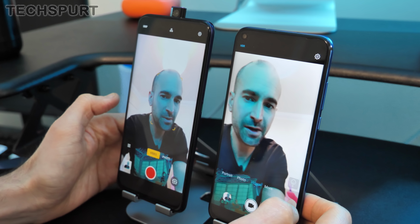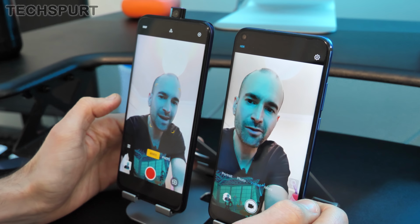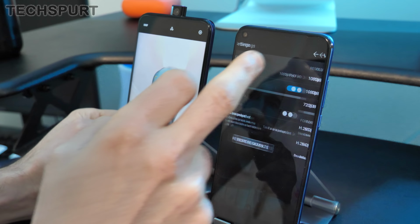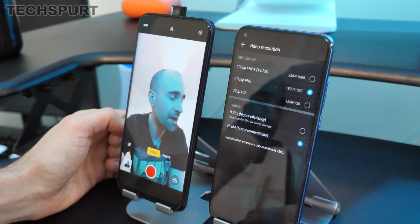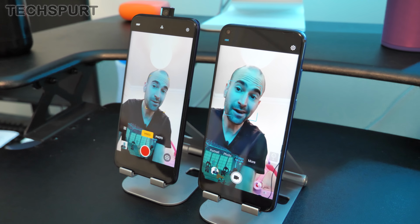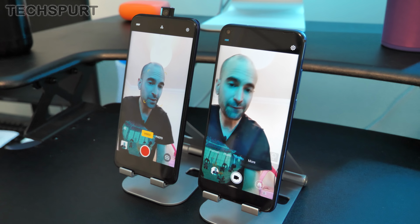And then if you swap to video, as you can see, you get much more of a wider angle here on the Oppo F11 Pro compared with the Honor View 20. And of course, they both top off at 1080p Full HD as well if you want to shoot a nice bit of vlog action. So that right there in a nutshell is the Oppo F11 Pro versus the Honor View 20.